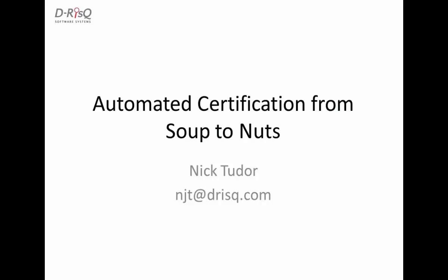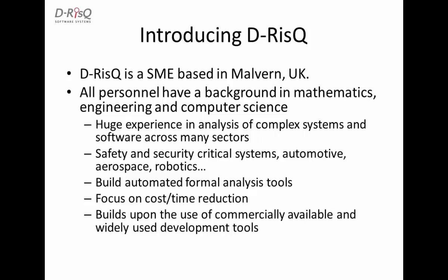Right. So, soup to nuts. How do we take from requirements down to ones and noughts? So, a quick overview of D-Risk. A lot of the guys came out of what was formerly DERA, Defence Evaluation Research Agency, and QinetiQ. We don't like to mention that bit. We've got a lot of experience across many sectors now. Automotive, working with the likes of Jaguar Land Rover, or a manufacturing group. Aerospace with the Sector Consortium. You heard about that from Mike this morning, and I'd like to thank him for pinching some of my slides.